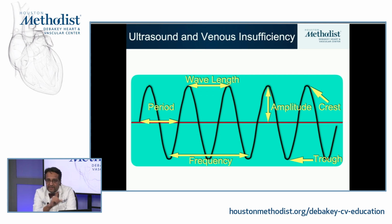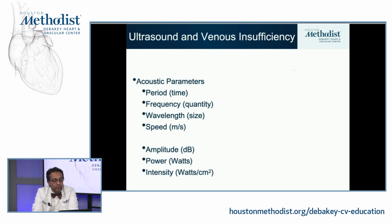And the frequency is how often you get that in a period of time. It's not how long it takes, that's the period, but how many events happen in a period of time. Those are hertz, we talked about it, and that's the frequency. So the sound has different acoustic parameters. The period is about time, frequency is about quantity, wavelength is about size, speed is about meters per second. Now, speed is not quite in relation to the sound itself. That's the medium in which it's traveling. It's not the same in air, water, bone, cement, etc.